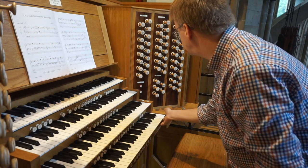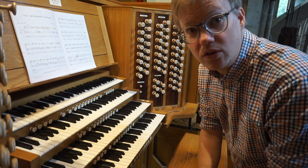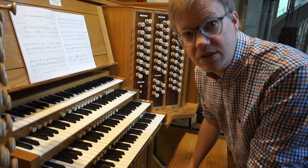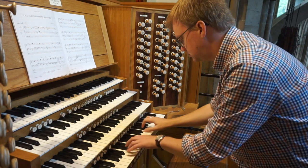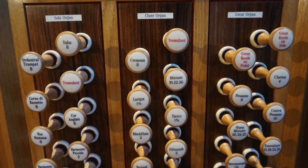The bottom manual is called the choir, and that's because in early English organs it would have been the division which would have faced or accompanied the choir. And it's got some particularly more gentle stops on it, but still the same families. So the diapason family. And a flute family. And just one reed this time, which is called a cremona, which is sort of like a clarinet.